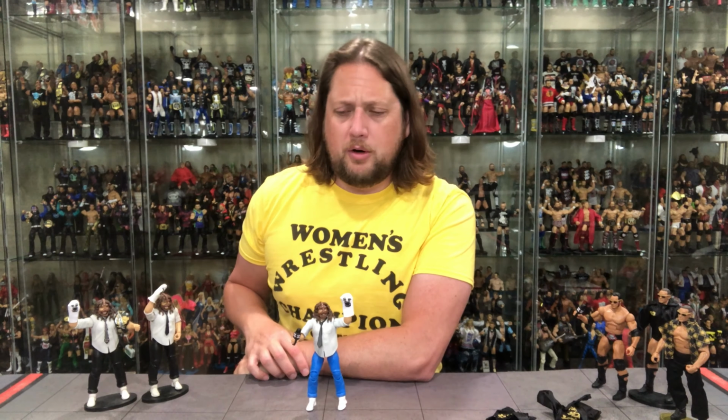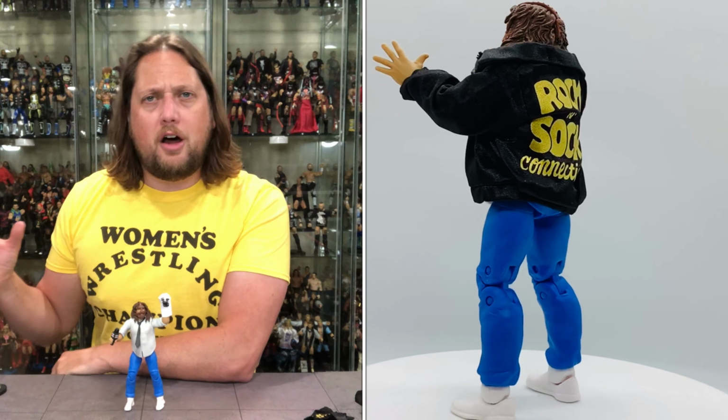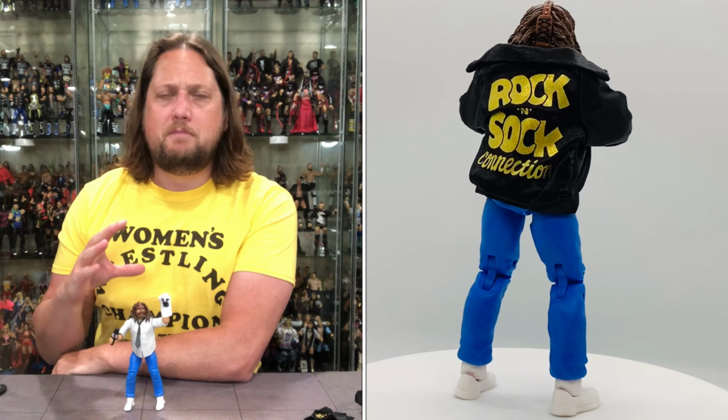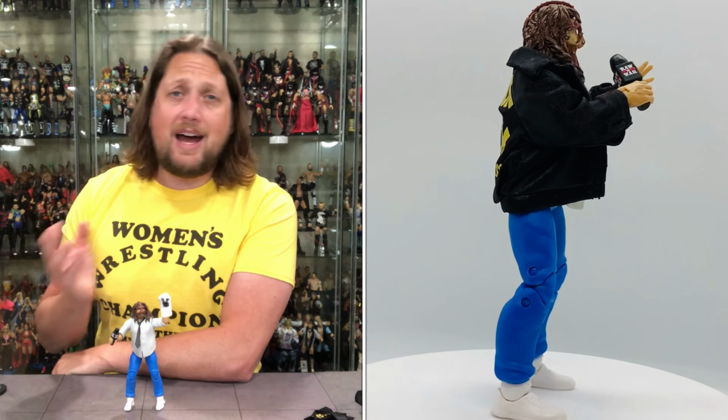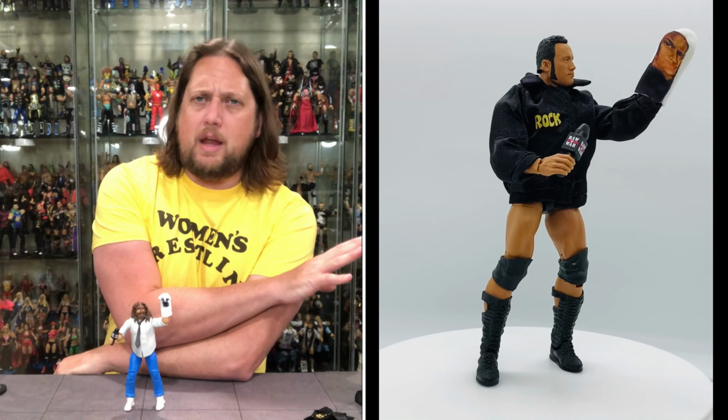I don't know if I was doing backflips when this was announced. I'm sure there's other things I would have liked. But all in all, I think it gets people a moment in time. A 2-pack that makes sense. A lot of people don't have this defining moments Rock from back in the day. And this is cutting edge, way better than that figure.